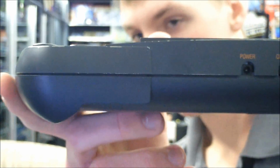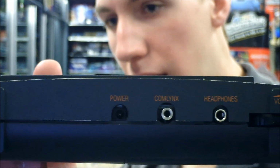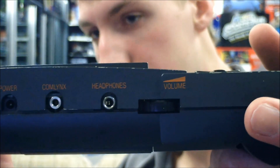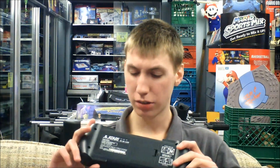Also on the top, we have a whole bunch of things here. Like we have the AC adapter spot. I believe that's the link cable spot. I do not have one. Headphone spot, volume slider, and on the bottom we have brightness, so you can select the brightness of the screen while you're playing.